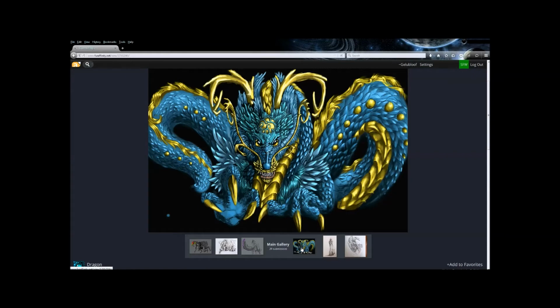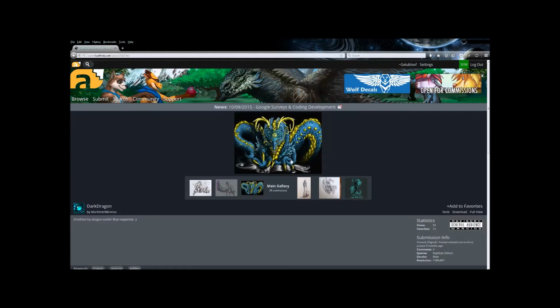It's called Dark Dragon, and the difference is there's a little more shading, and there's also a smoky effect underneath it. It doesn't want to zoom. Okay, what the hell?